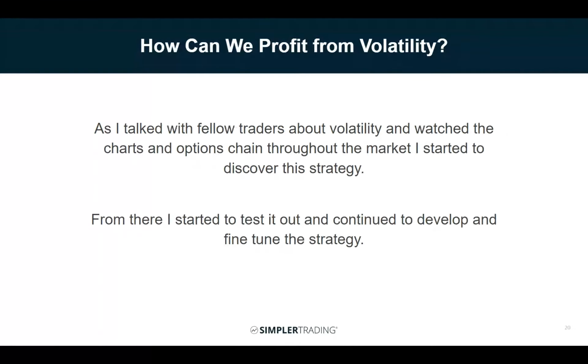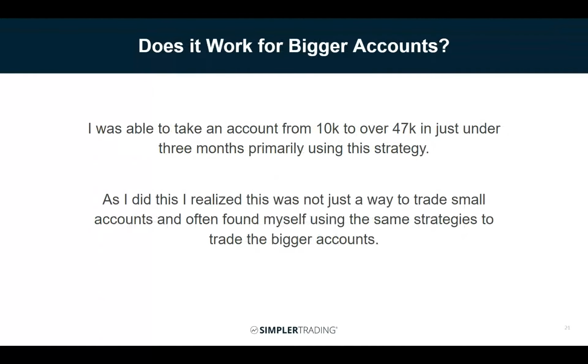And it started to really excite me, right? So from there, I started to test it out, continued to develop and fine-tune the strategies, figured out what expirations worked, what deltas worked, and really back-tested it quite a bit. And I found that I was able to use the strategy quite successfully in smaller accounts from the fine-tuning, and I wasn't triggering that day trading rule. So like I said, as I was fine-tuning it, that's when I was able to take that account from $10,000 to over $47,000 in just under 3 months.